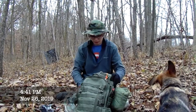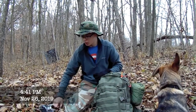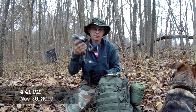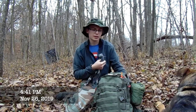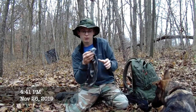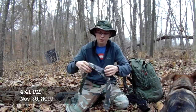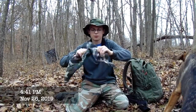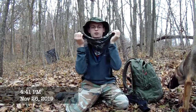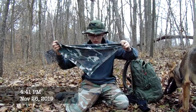So then I'm gonna show you guys what I carry on me. So you always have a phone, your car keys, and then a bandana if you carry that. I like to carry that because that's what other people have taught me. And you can also use it for several things. So the first thing you can use it for is covering up your face during a dust storm like this. So I'll teach you guys how to make that.